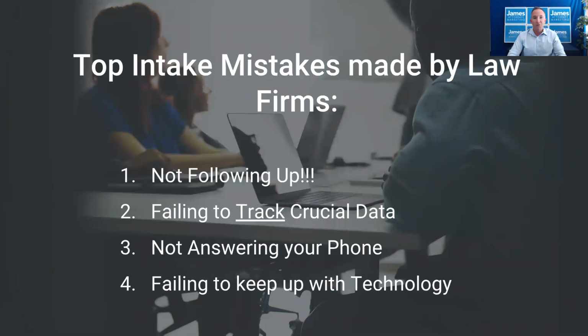So, top intake mistakes made by law firms. Well, the easiest one is they're not following up. A lot of times, most law firms, if they get an online contact form, they'll call that person once and leave a message, and that's it. And it's bewildering to me because I'm seeing this happen all the time here at Scorpion with the clients and other law firms that I work with. It's just, okay, one call. Guess what? They're probably looking for a lawyer. If you got their voicemail, good chances they're not going to write down your number, especially if you're calling from a blocked number. So you want to be calling from your office phone number so that they can call you back. And then making sure that you're following up and call them again.